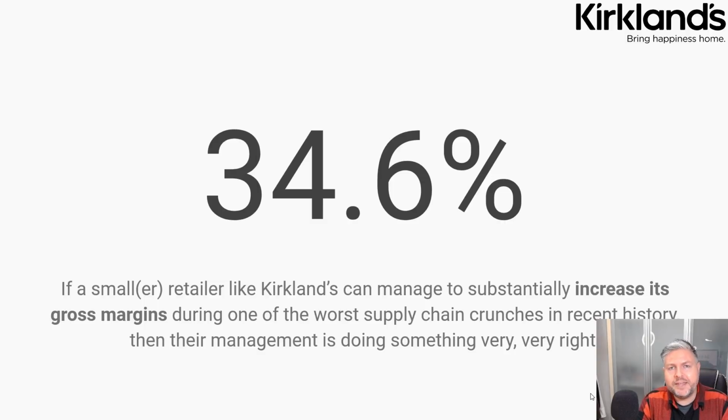One big takeaway here, and this cannot be understated enough. I know people don't usually get excited about gross margins, but last quarter, which is their slowest quarter of the year, the company was able to increase their gross margins to 34.6%. If a smaller retailer like Kirkland's can manage to substantially increase its gross margins during one of the worst supply chain crunches in recent history, then their management is doing something very, very right.